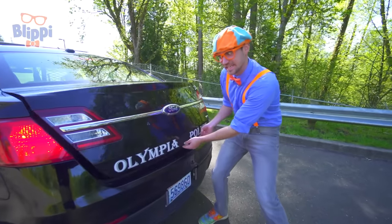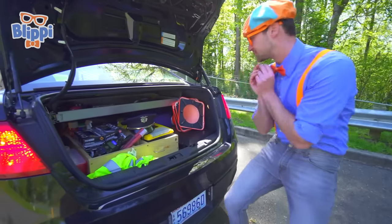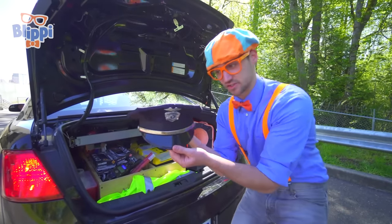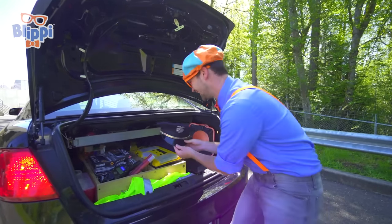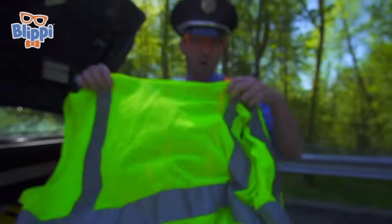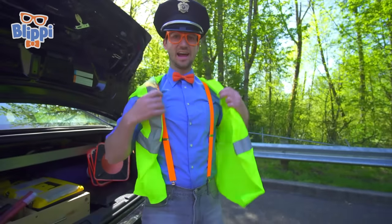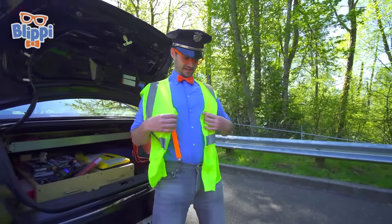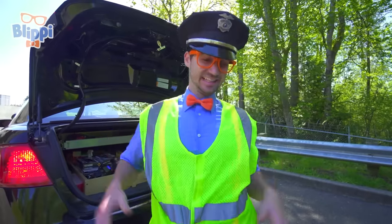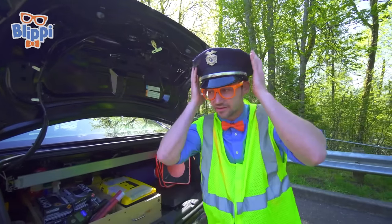Let's look at what's inside the back of the police car a little bit better. Ooh, look, we have a police officer's hat, and a safety vest. Ooh, and it's bright yellow. Look at it, wow, okay. Nice bright yellow safety vest. How do I look? Okay. Oh, and I got my hat on.